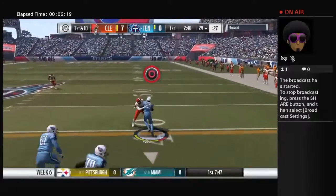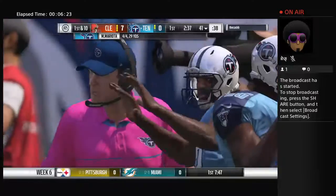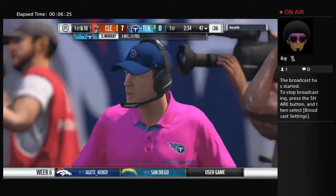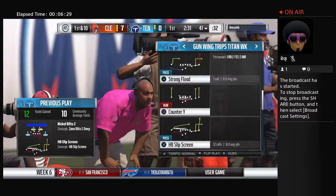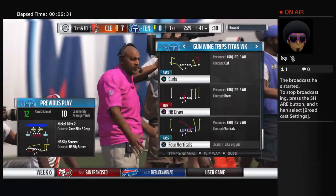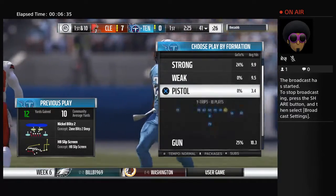Now they go screen. It's complete. And he's brought down. 12 yards there as they move the chains. They ran that one well, and not only did they pick up a nice chunk of yardage on the screen, they sent a message to the defense. Rush the passer all you want, but you better be careful. We can hit you going back the other direction.